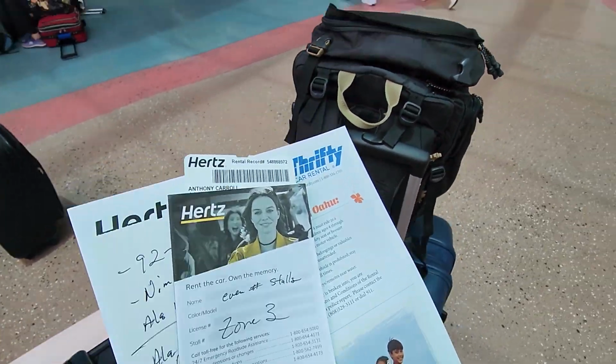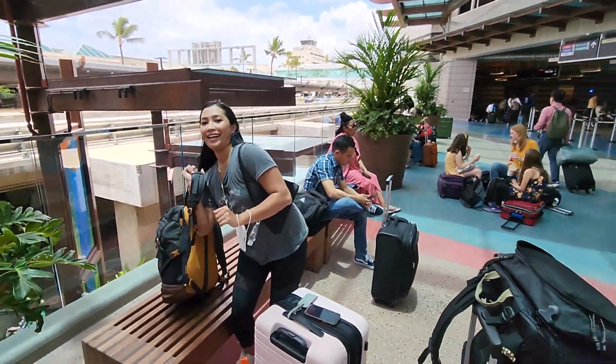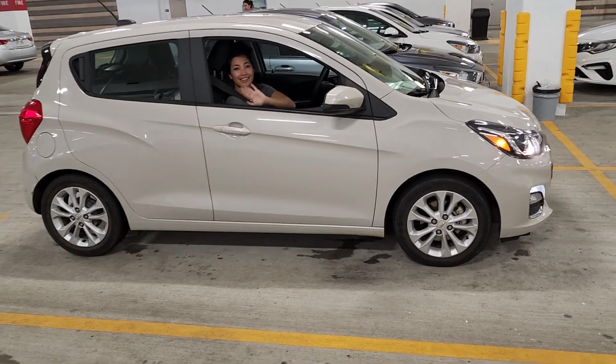Here we are, it hurts. Rented the car, just waited in line for about 2 hours, and we picked up this thing. Woohoo! World's smallest car.